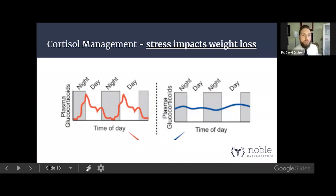So cortisol is your stress hormone. On the left there, you see a normal cortisol pattern. Secrete a lot of cortisol in the morning to get you up. Over the course of the day, it goes down, down, down. It goes up a little bit when you eat and when you're a little bit stressed, but overall, it just gets super low when you sleep.